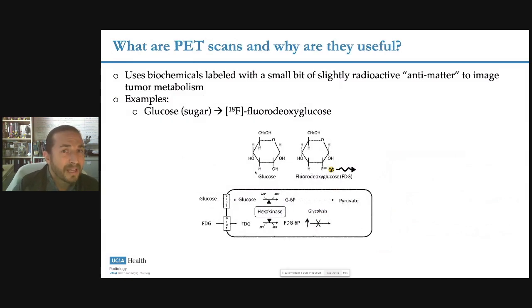Next, I want to talk briefly about what PET scans are and why they might be useful. So PET scans, as I mentioned before, use biochemicals labeled with a small bit of slightly radioactive antimatter. So this really is space age technology, looking at antimatter, essentially, to image tumor metabolism. An example you're probably familiar with is glucose, or sugar. So we can label that glucose molecule, which you see here, chemically, with a radio-labeled fluorine that releases positrons, or this antimatter, and we essentially replace one component of this naturally occurring chemical with this slightly radioactive isotope.